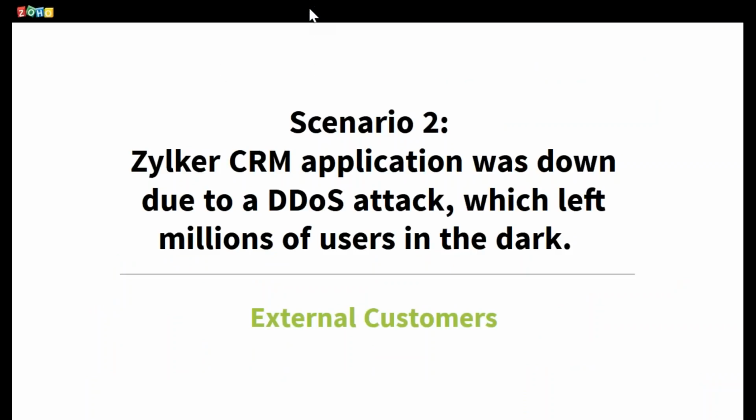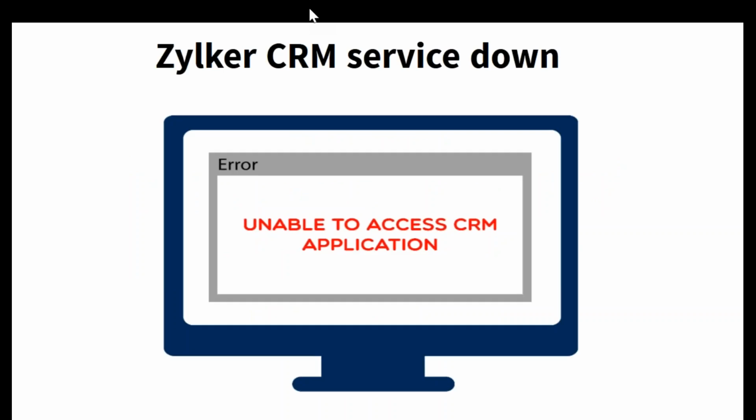So we have seen the internal users who are affected by storm issues or any other maintenance issues. Let's take a real-time example of an external user. I'll be giving an example of the Zilker CRM application, which went down due to a DDoS attack, which left millions of users in the dark. Last year, in the month of November, the software industry faced a DDoS attack, and Zilker is one example which faced a DDoS attack.